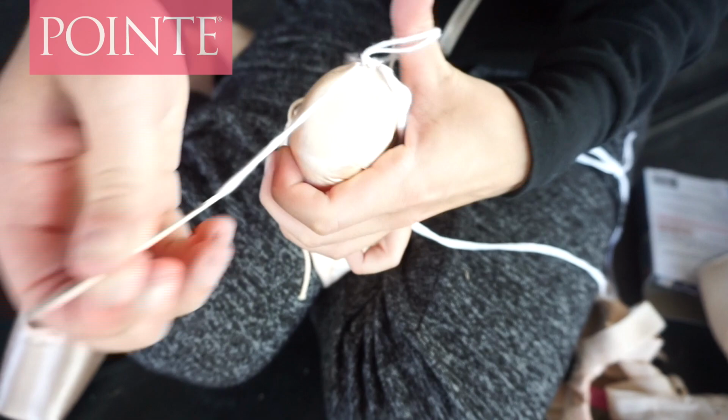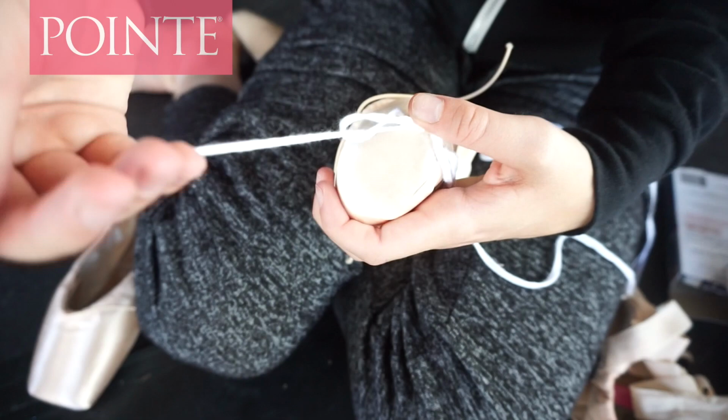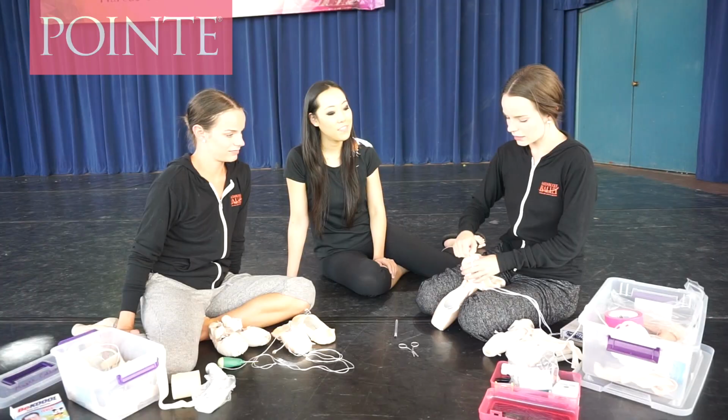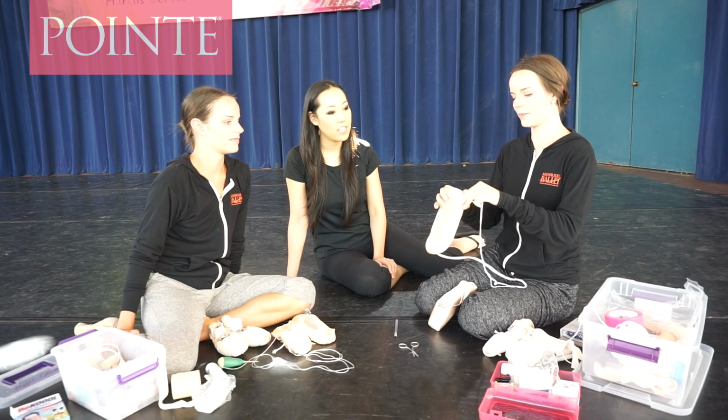Make a loop, and then thread it through, and pull. Then I'll just do that all the way around twice. I do go around twice, and it stays pretty well. Sometimes it will come off if I'm doing a breath with lots of pirouettes or whatever. But it mostly stays, and by that time the shoe's already dead anyway. So it works really well. Knot it, and you just do it twice. Then put a knot at the end and cut it off and it's good to go.